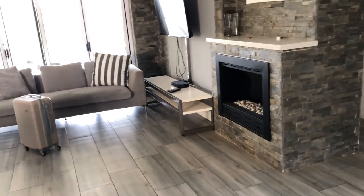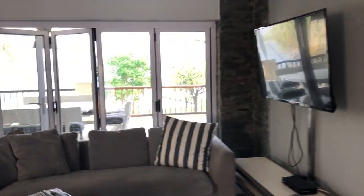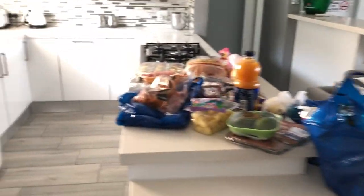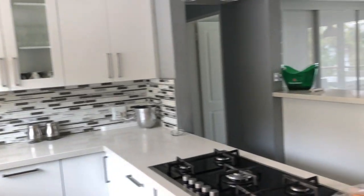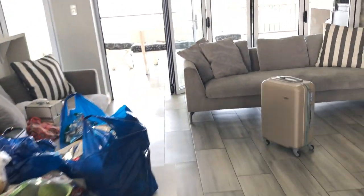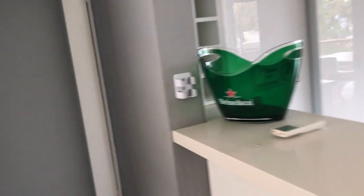So guys, my lovely best friend was kind enough to take a home tour. When you walk in, this is how the Airbnb lounge looks like. This is the kitchen with the all white vibes. It's an open plan and that's our food for the weekend. That's the bar area. You can store your alcohol and stuff in the pantry.